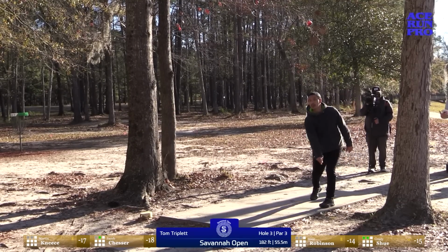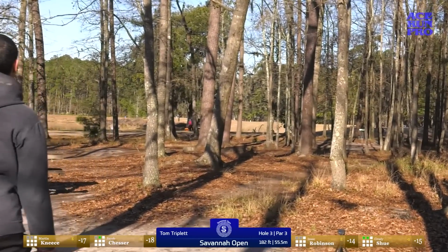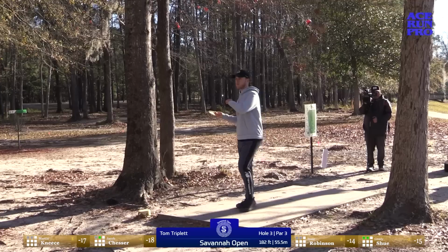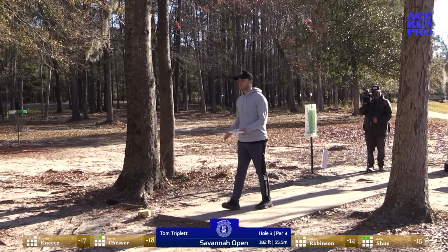Not what you want. Should be a pretty easy up and down for the par, though, from that right side. You're kind of sharing the red pad of hole 16's fairway once you get out of the woods over there to the right.